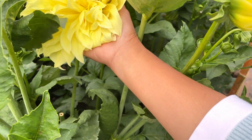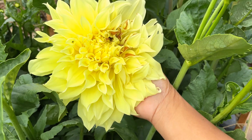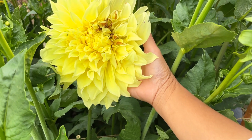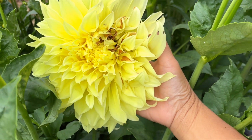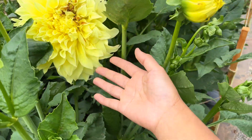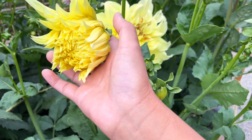And then next to that one, again, I don't have a name for these ones. These are the dahlias I just got from like Home Depot. And they didn't specify the name. This one is supposed to be a dinner plate. Now we had a heat wave the other day and I think this dahlia got burned from that heat. But this is a huge flower here. And there's more coming. There's one right here. And then there's one right here.